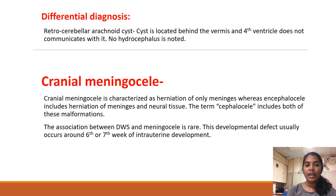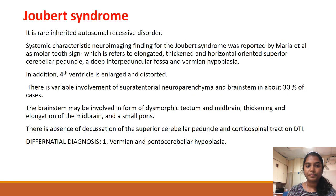Differential diagnosis. Retrocerebellar arachnoid cyst: cyst is located behind the vermis and fourth ventricle, does not communicate with it. No hydrocephalus is noted. Cranial meningocele is characterized as herniation of only meninges, whereas encephalocele includes herniation of meninges and neural tissue. The term cephalocele includes both of these malformations. The association between Dandy-Walker spectrum and meningocele is rare. The developmental defect usually occurs around 6th or 7th weeks of intrauterine development.